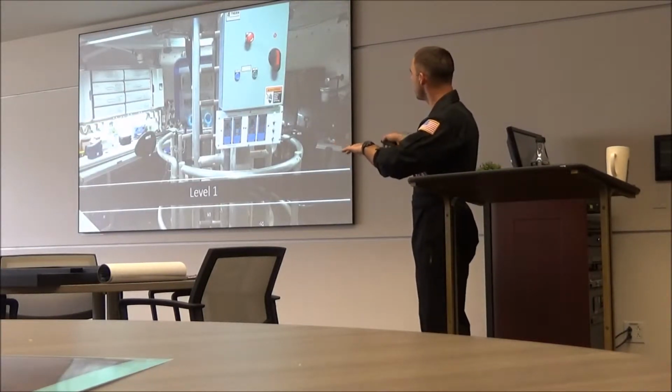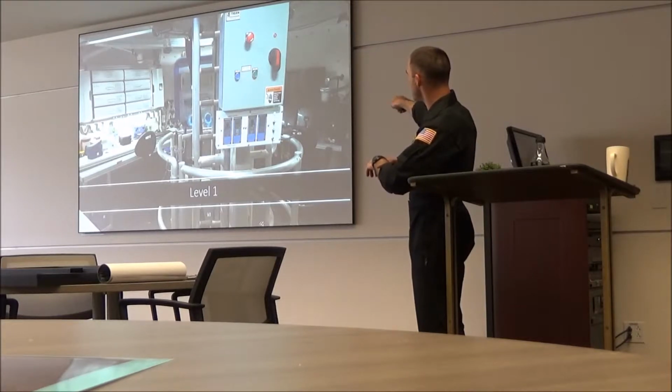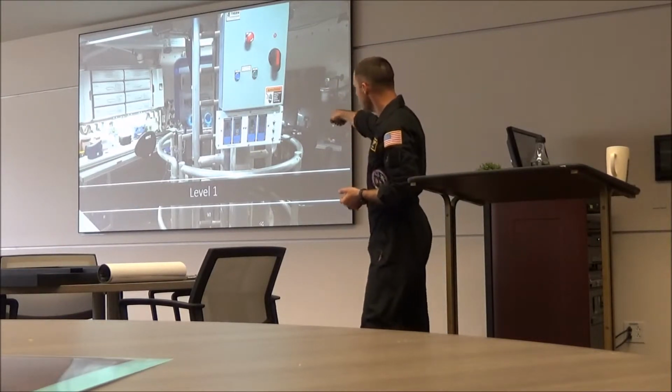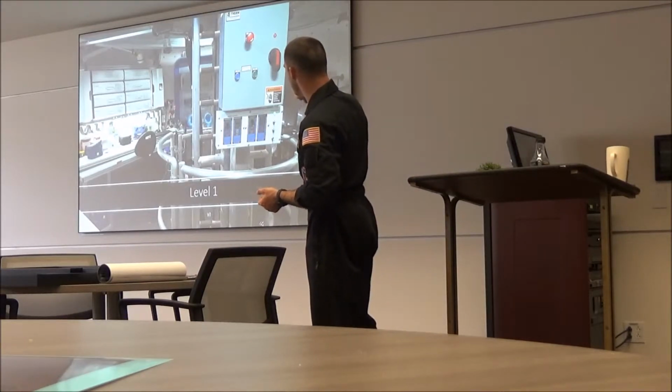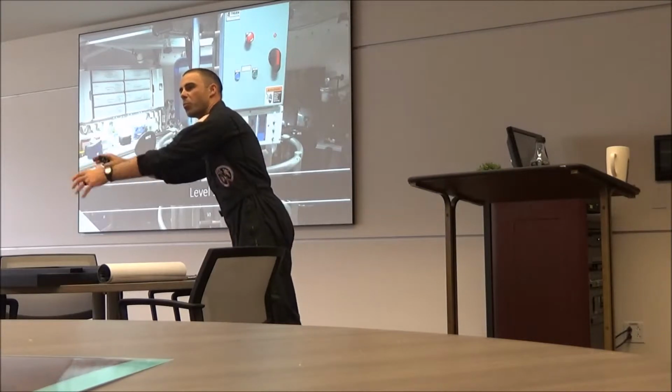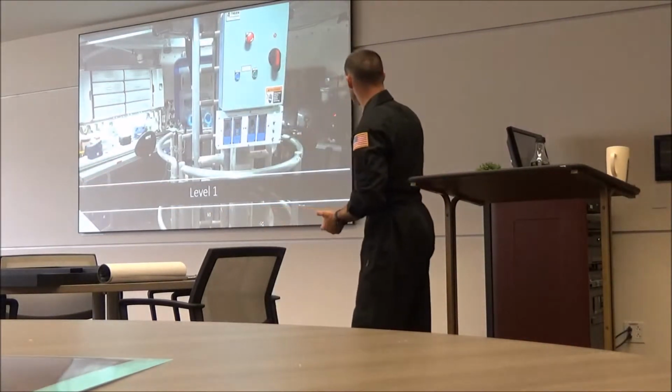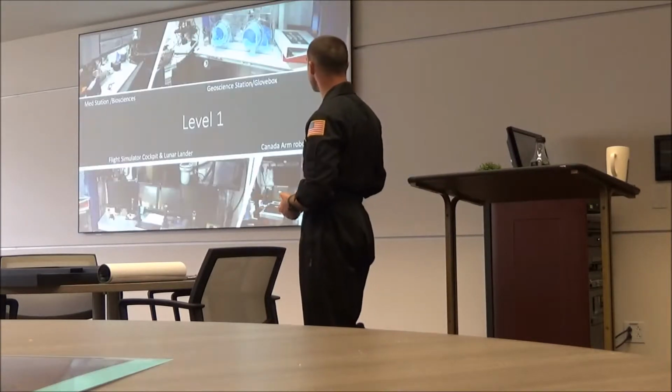Now this is our first level. Here's that elevator. Here are some of our switches that'll raise it or bring it down. You see over here we have a medical station. There's a microscope. We have a glove box here, which is where you put your hands in and work with some simulated asteroid samples. And over here is our flight simulator station. So we'll take some closer looks.